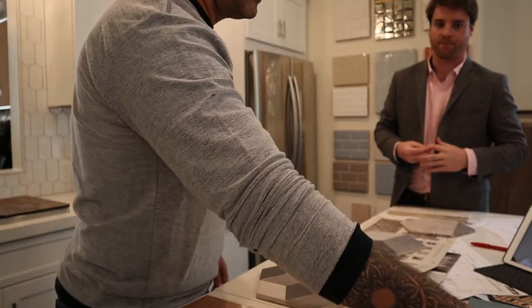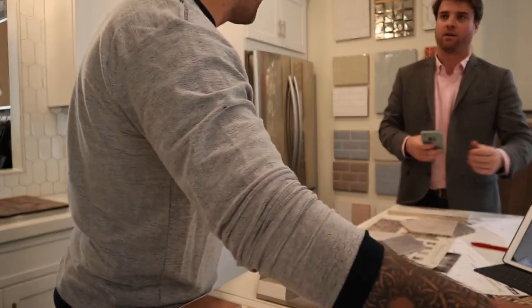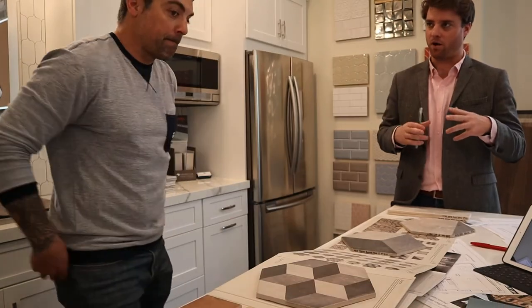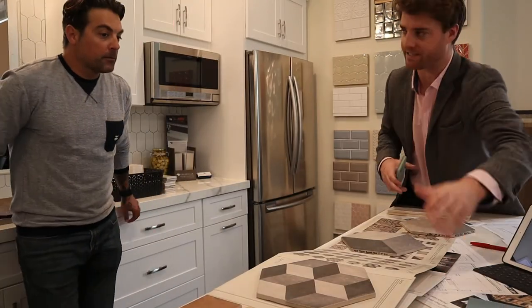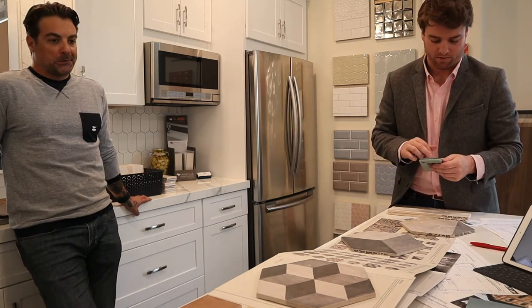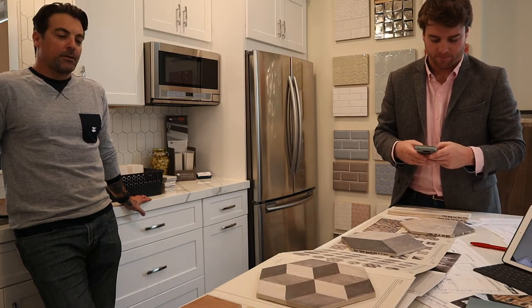The porcelain version of this is the same thing. It's a hexagon tile, the same exact pattern, slightly smaller. This is what we call an 8-inch, and that's a 6-inch. It's not the exact same color, but let me pull up the colorways for you. I do have a PDF of it. I like that so much.